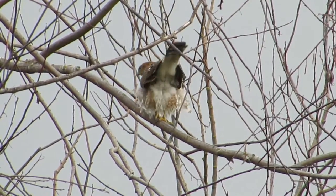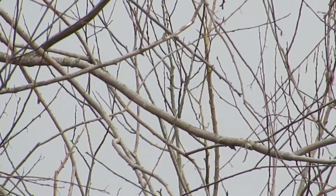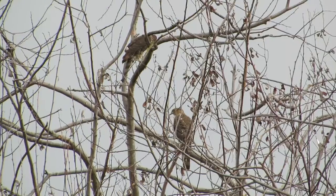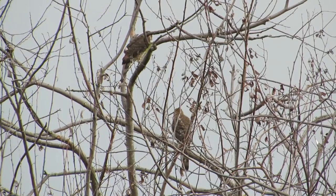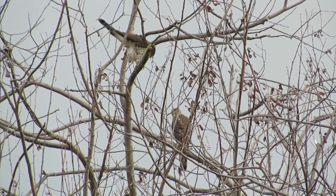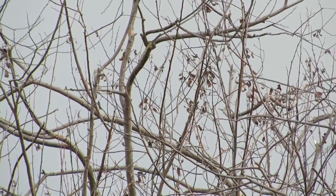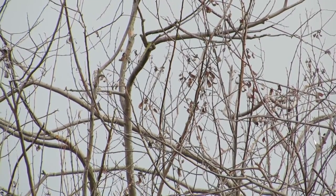Oh yeah, he's going to relieve himself. Now he'll fly. Yep. And he hopped up a little bit there. He went over and joined his buddy. Cooper's hawks, they're hunting small birds in the thicket here. They're hunting together. You can tell by the spots on their back, and they can put their hackles up. Oh yeah, see, they're chasing these birds around. Now they're kind of playing, doing little aerial maneuvers here.